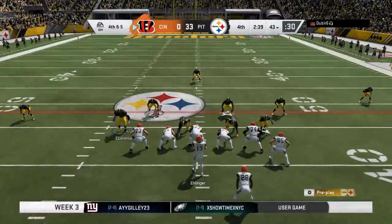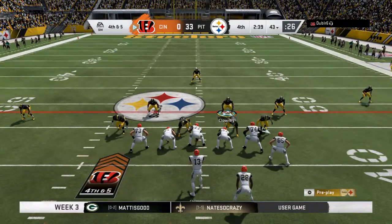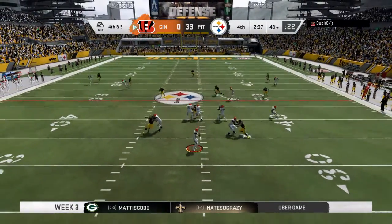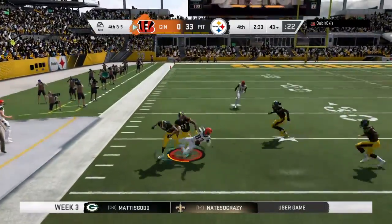Their already slim hopes are going to ride on this one. They'll go on 4th down. Smoke! Let's go! Let's go! Ready? Got to try it here. He's back to throw. He's got his man, Boyd.